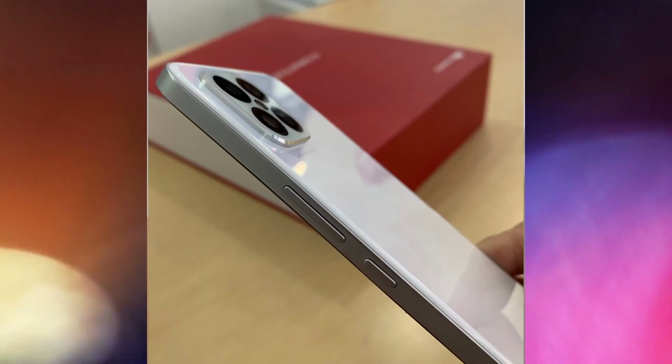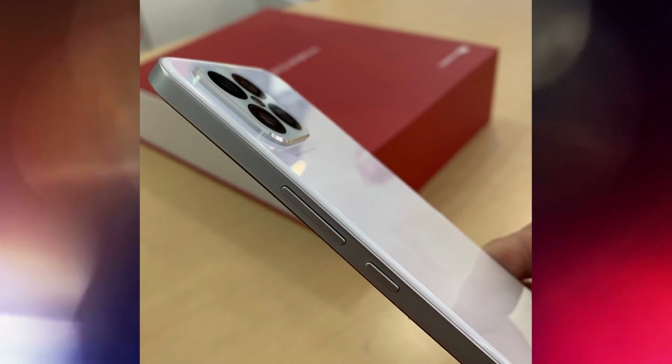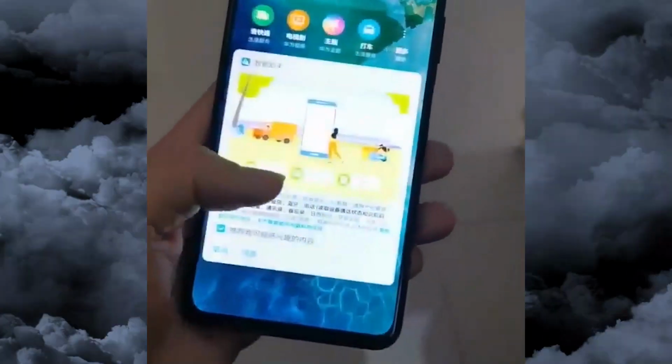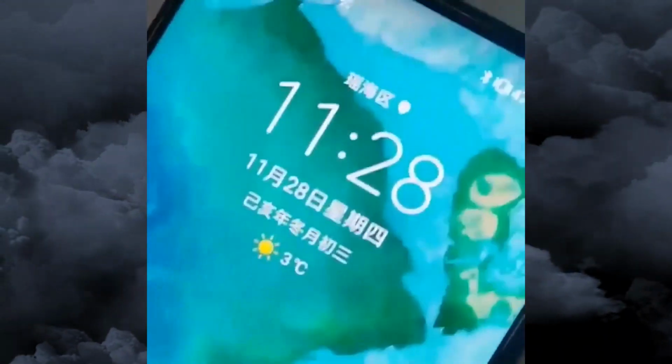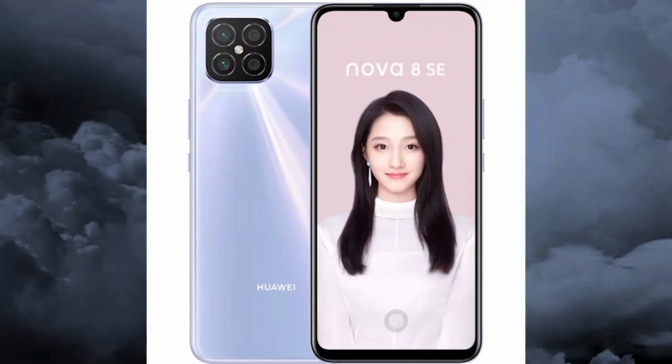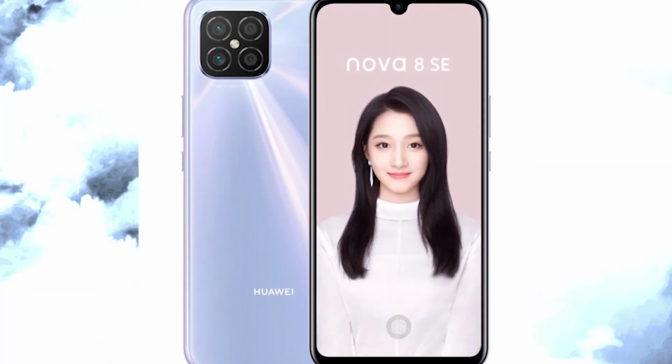Under the hood, the Nova 8 SE has a Dimensity 720 chipset, but there is also a high edition that has a Dimensity 800U at the helm. Both variants come with 8 gigs of RAM and 128GB storage and run Android 10 based on EMUI 10.1 out of the box.